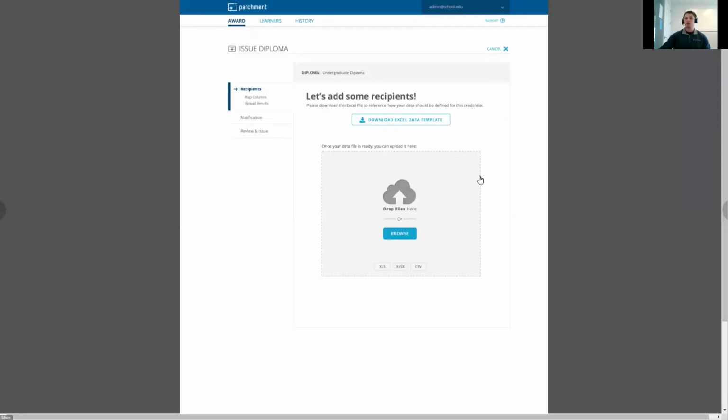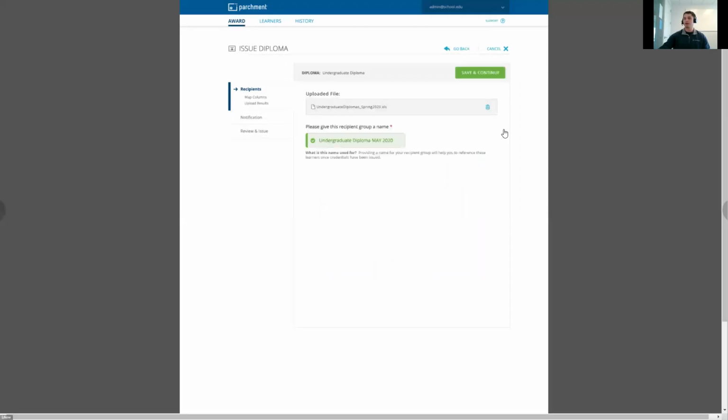So how the actual upload itself works is we'll take a roster file of your students, or an Excel file of your students' roster information. So things like first name, last name, anything pertinent that's actually going to go on the diploma itself. So you'll upload that Excel file. Once you upload that, you can give that a name to come back to later, and really just save and continue.